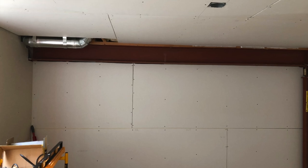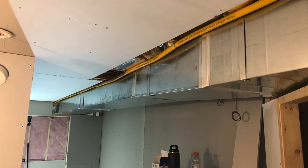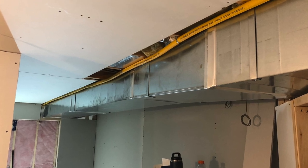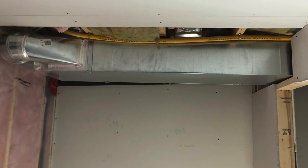Number two is usually the biggest consideration is bulkheads. Where are the beams? Where is the ductwork? Where are my potential rooms and doors? What hiccups am I going to run into? How big are these bulkheads? How tall? What's my ceiling height? Those are all swirling around in my head.